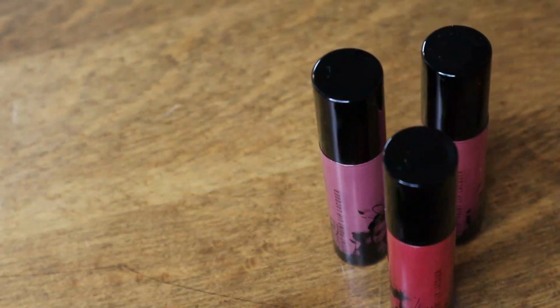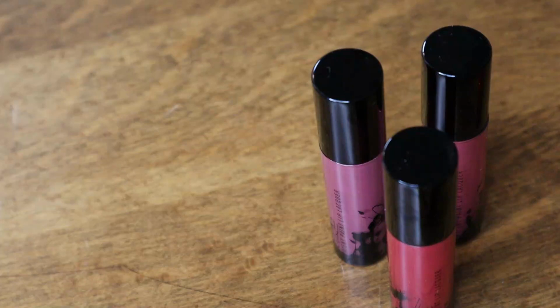I talked about these in a video a long time ago. So this one is Patent Pleasure. You can still get these, and they do have some really bright, fun colors. Do you see what I mean? They're just like a super pigmented gloss. They dry down a little bit, but they also are so comfortable, so long wearing. Oh my goodness, I really like these.